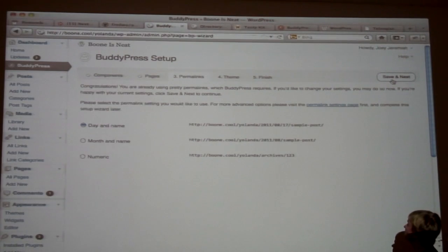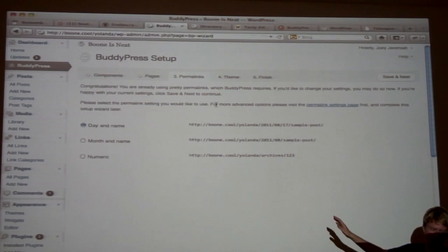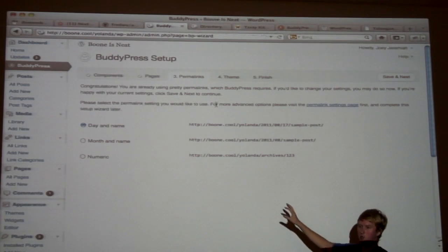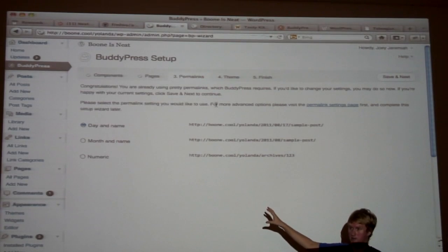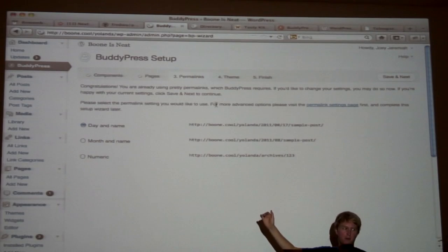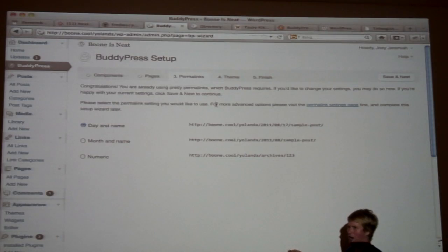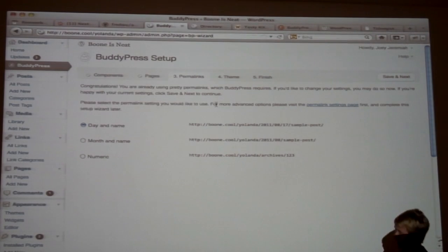Save and next. Permalinks. Now, you probably all did this the first thing when you set up your WordPress blog, so if you're using an existing site, you won't have to worry about this. But BuddyPress requires what we call pretty permalinks. By default, you have boone.com, P equals 24328, right? BuddyPress can't deal with that. It needs an htaccess file. It needs pretty permalinks. So you have to choose one of these. I'm going to choose the default.